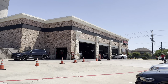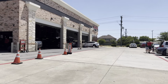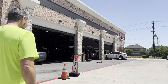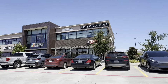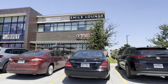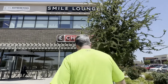Okay, we're heading into Discount Tire. Russell's tires are done and rotated. I'm going to go get mine done and rotated. So, feeling accomplished. Never guess where we are. The windows are dirty. Big Russ wanted some Chipotle. And he thought he was gonna get away with sitting in the car while I went in and got it for him, but I had to break it to him that that wasn't gonna happen.